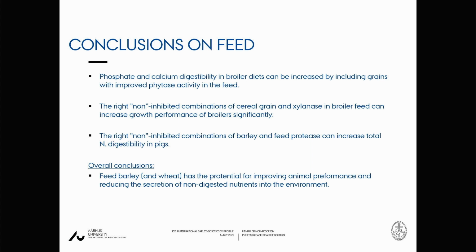So in conclusion, we know from what we have done that phosphate and calcium digestibility can be increased by improving the phytase activity in the feed, and by choosing the right, non-inhibited combination of cultivar and feed enzyme, you can get a significantly increased performance of the broilers, both for silanases, and in proteases for pigs. So in conclusion, feed barley and also wheat has the potential to improve animal performance and reduce the secretion of non-digested nutrients into the environment. So there is basically a potential there to use.